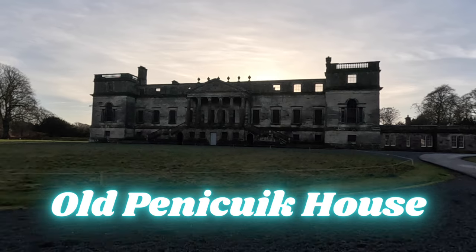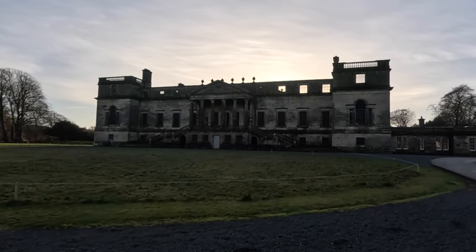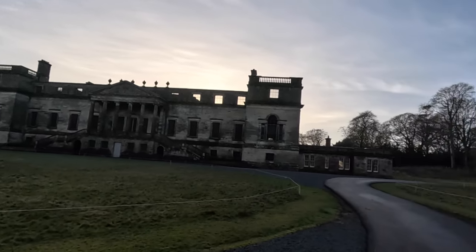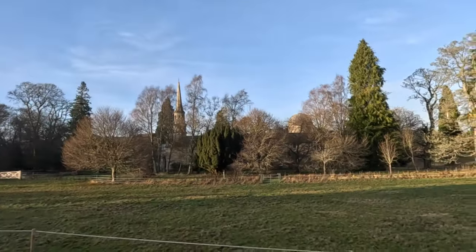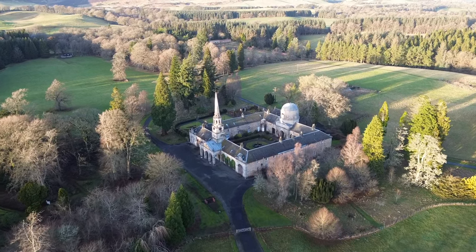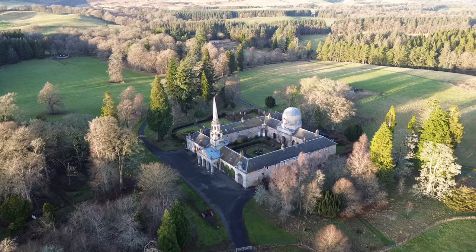Well, it's not a bad sight now, it's still quite impressive, but it must have been quite sad for the family when it burnt out and they couldn't afford to fix it. So now they live over there. But then the stables here are more impressive than a lot of private houses that you go and look at. That is not a bad building either.